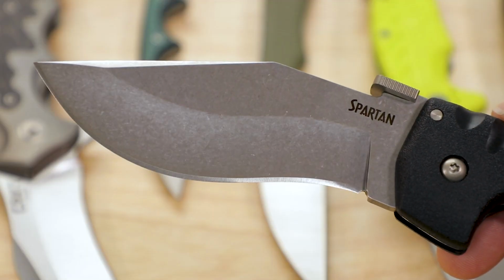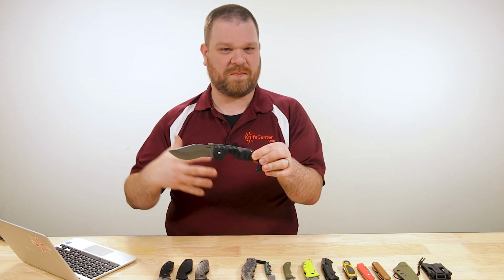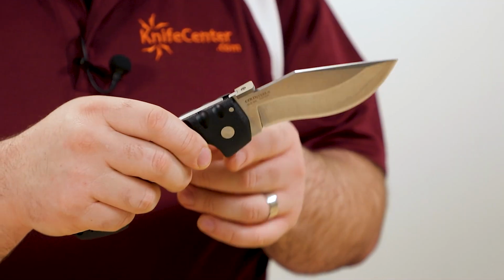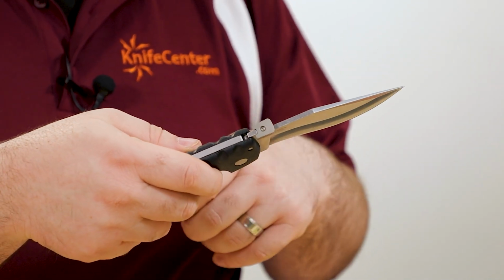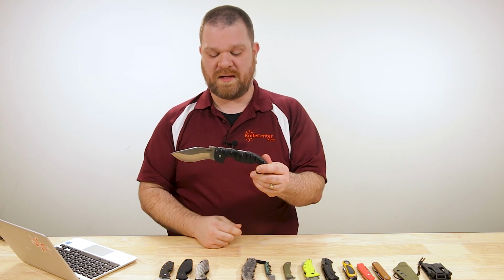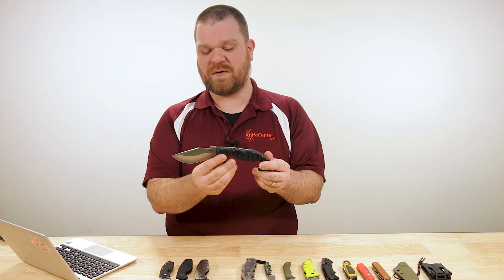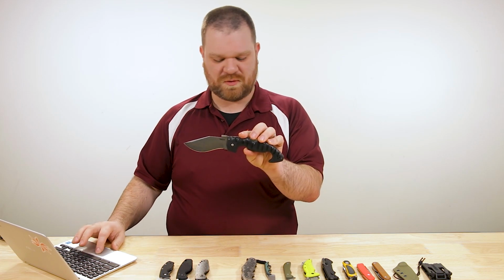Nice stone-washed finish, cool blade shape, Tri-Ad lock as well, which is what I love about a lot of Cold Steel stuff, just the strength of that lock. And actually, the ambidextrous thumb plate here will also work as that quote-unquote Emerson wave, in addition to standard thumb opening. So it's got a lot going for it. And this is one where I'm going to give you an option, but I'm going to throw it to the comments on what you guys think a good suggestion would be.